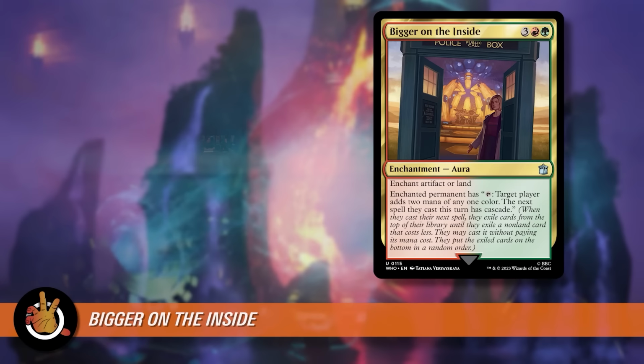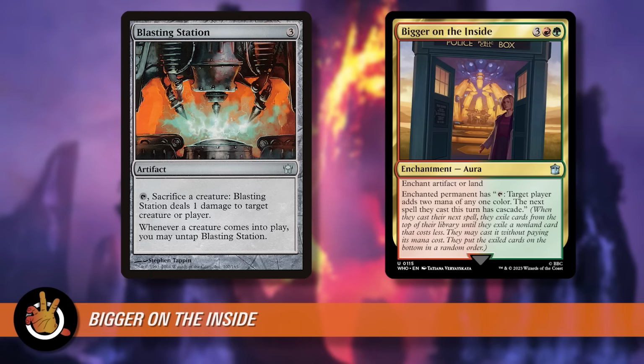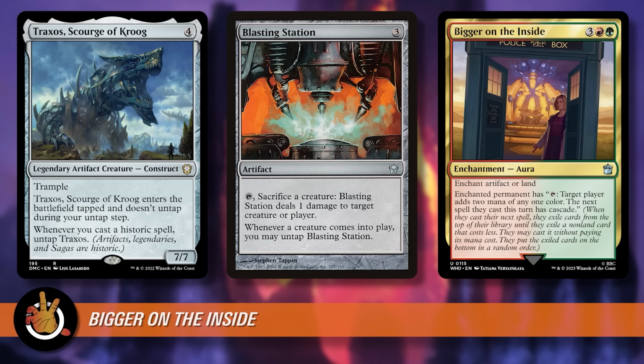And it's like anytime you have an artifact that just untaps itself in your deck, Blasting Station says whenever a creature comes into play, you may untap Blasting Station. Anytime a creature comes into play, you untap this mana rock and it taps for 2 mana and you get something else. And if you cascade into a creature, then it untaps again. Ooh. So like Blasting Station does this, Traxos, Scourge of Kroog. There's a lot of artifacts that say when this happens, untap.